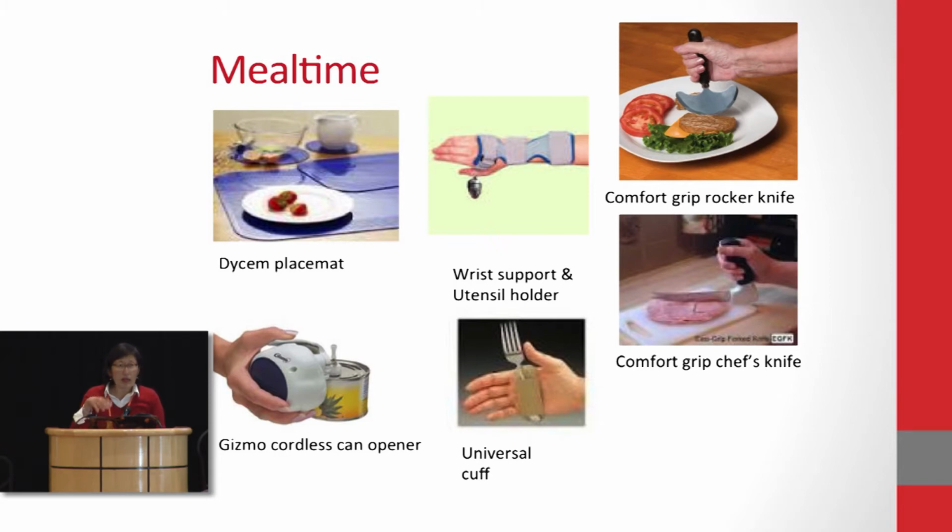So for those of you who may have a wrist drop or some weakness in your wrist and having difficulty holding on to that utensil, it's sort of like a splint that you wear. It holds your wrist up, and there's a little pocket that you can put a utensil in, a spoon or a fork, and it just allows you to then feed yourself that way.